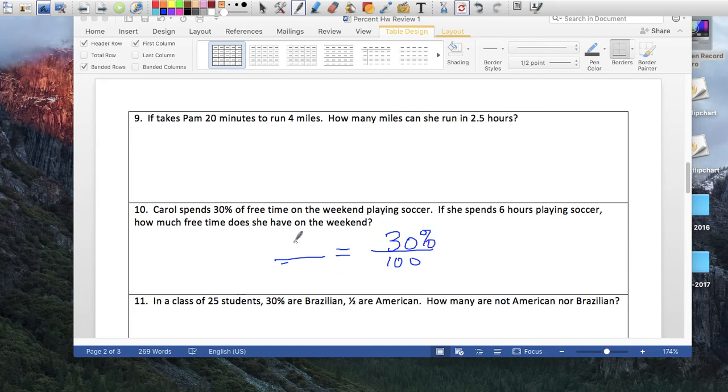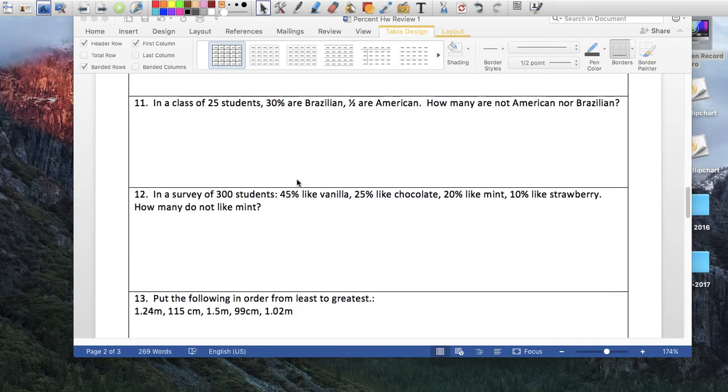So 30% is the same thing in hours as 6 hours. So how many total hours does she have? Because she's not playing soccer all her free time; soccer is just 30%, or a part of it. So we want to find out the total number of hours that she has free. I know that part of it, the 6 hours she plays soccer. So, relationship? Yeah, there is. Divide by, how does 30 become a 6? Divide by 5. So 100 would also be divided by 5, and 100 divided by 5 is 20. So on the weekend, Carol has 20 free hours, of which 6 hours are spent playing soccer. Not a bad way to spend the weekend.